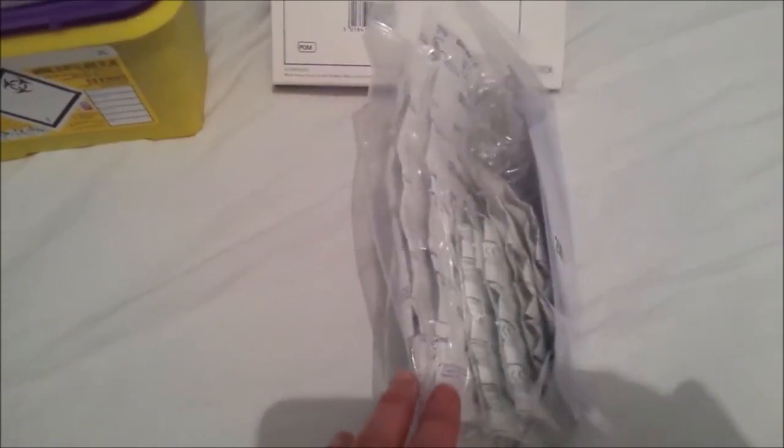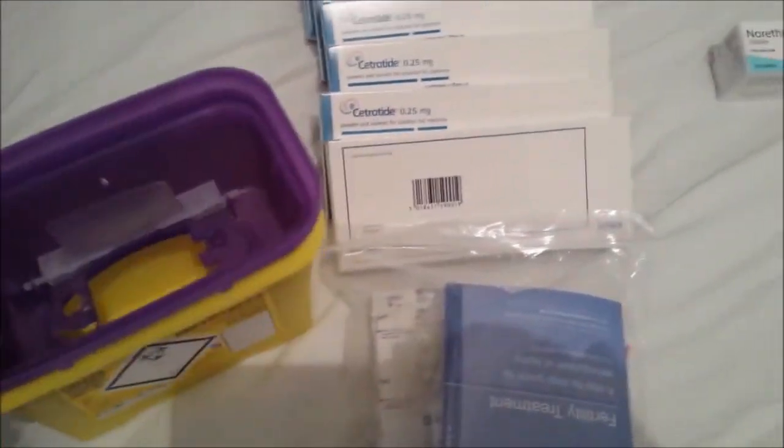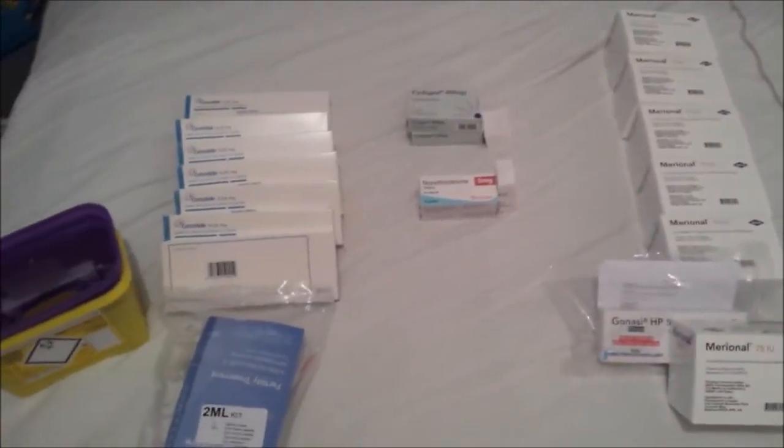And then in here are my injection needles. I've got all my needles for reconstituting the liquid, because basically the medication's powder, so you have little saline liquids to reconstitute it into an injectable form. The large needles are for reconstituting, and then I have the smaller needles for injecting into my stomach. So that's everything. Oh, and my little sharps bin, and it's purple, which is cool. So that's everything for my medication haul.